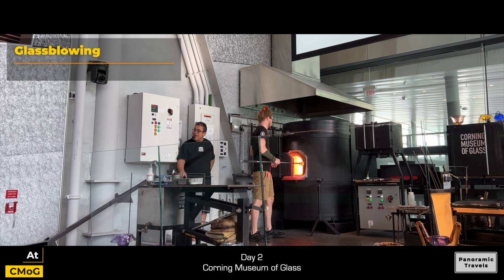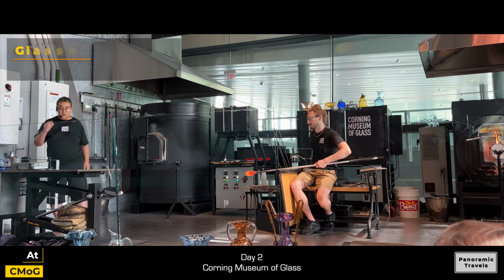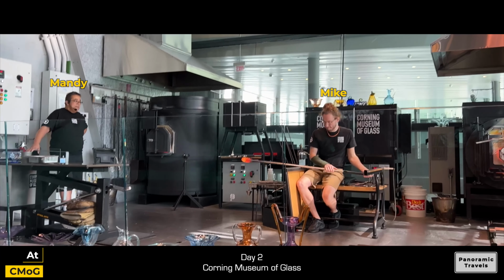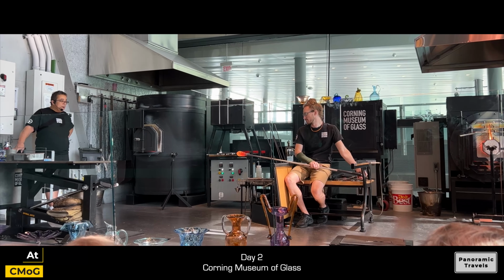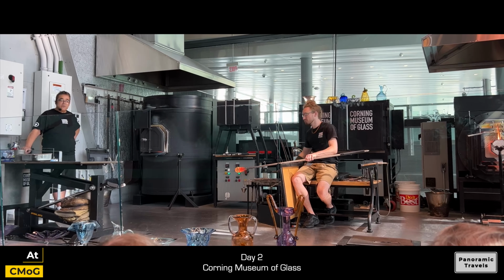Are you ready to see some glass blowing? Yes. All right, so Michael's got us started. It's one gather of clear glass. Now very soon he's gonna blow a puff of air into the blowpipe. He's gonna cap the mouthpiece with his thumb, and that bubble will come out just like that. That concludes our demonstration. Hope you enjoy it.